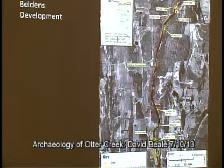Let's see. In the Belden's development, there were 8 sites. Most of these were pretty transitory sites that we don't have very good dates for. We found, again, concentrations of fire-cracked rock and lithic debitage, but no real evidence of when the occupation occurred. So, I mean, there's good sites for sure. There have been some diagnostic artifacts found that let us know through the process of elimination when they might have been there, but no direct carbon dating to tell us exactly when.